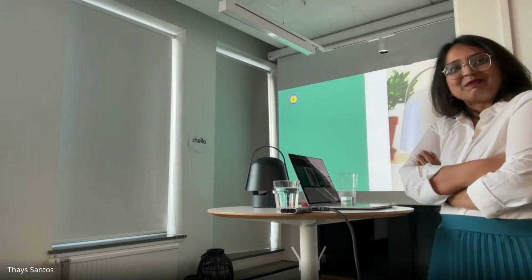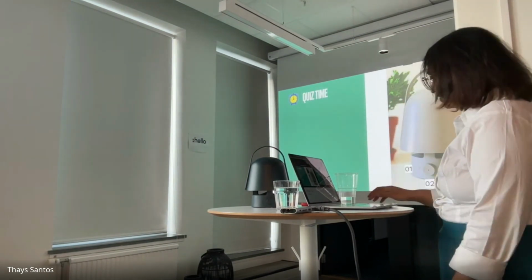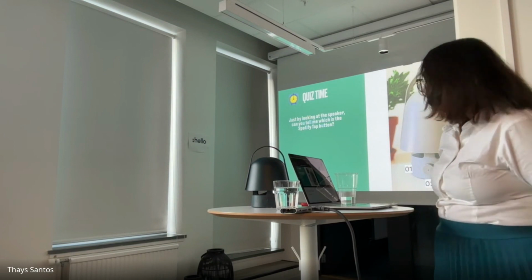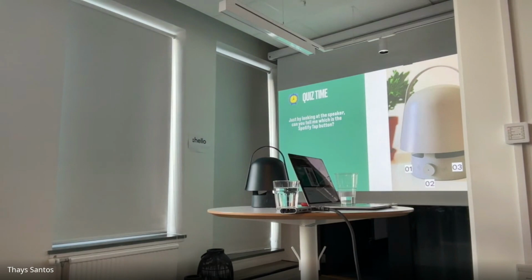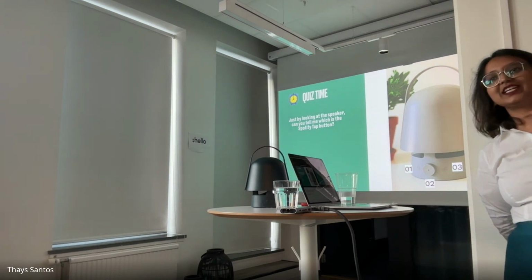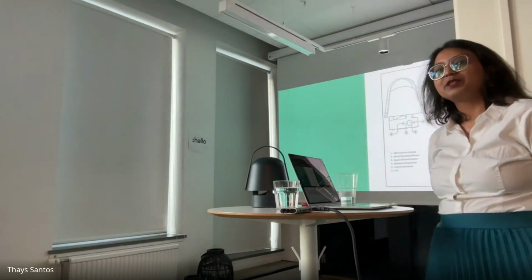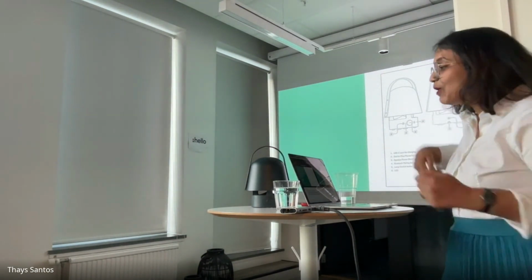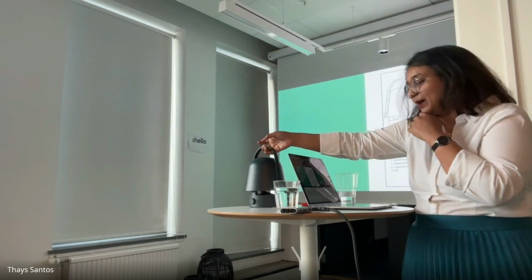Okay, another question. Just by looking at it, can you tell me which is the Spotify tab button? Number 1, number 2, or number 3? Hands up for number 1. Okay, hands up for number 2. And hands up for number 3. Okay, cool. It was actually number 1. Actually, the power button. This button was where the Spotify tab was.